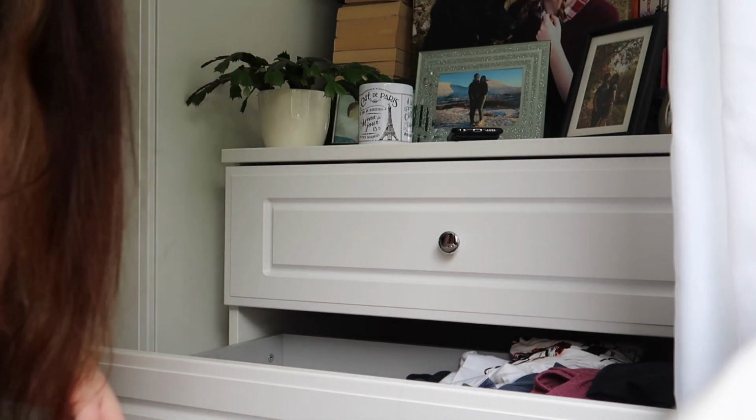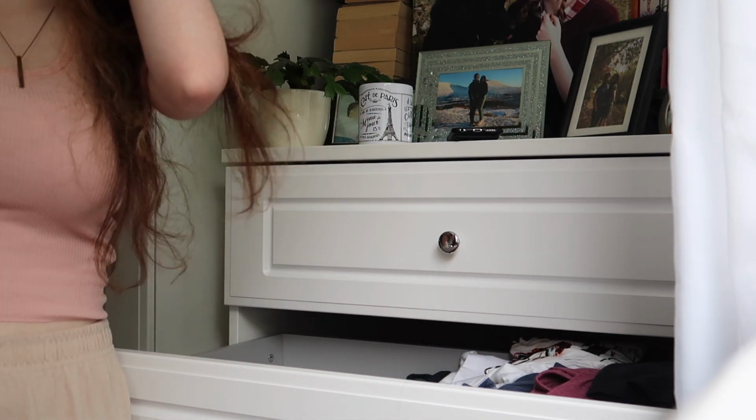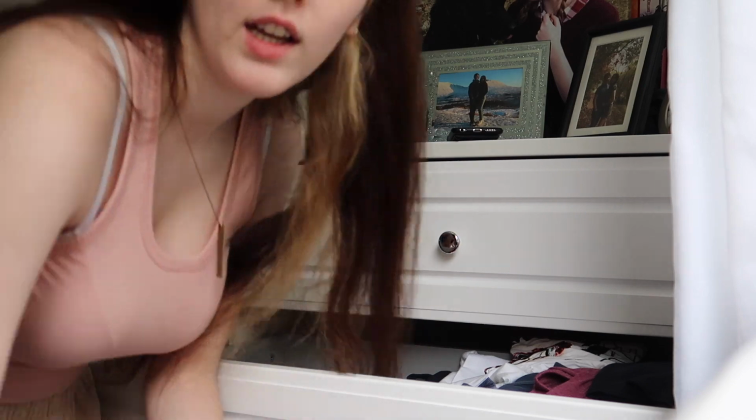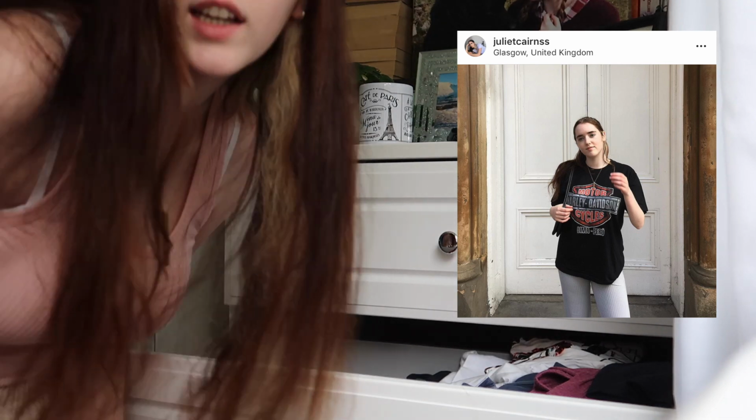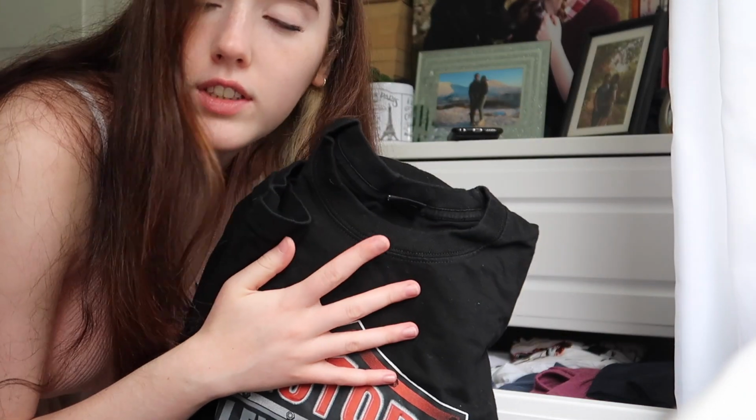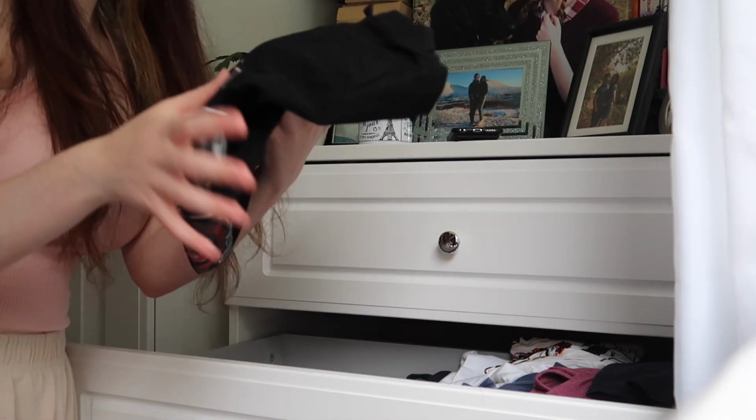But now I'm going to move on to my nicer tops, or not nicer, but ones that I would style nicely. These ones are all for if I'm just wearing something casual. So the first one is this t-shirt. I know it's still a t-shirt, but it's a Harley Davidson one that I got from a thrift shop, and I really like this, so that's going to go in there.